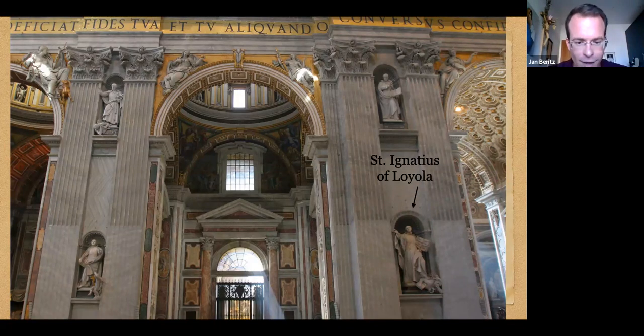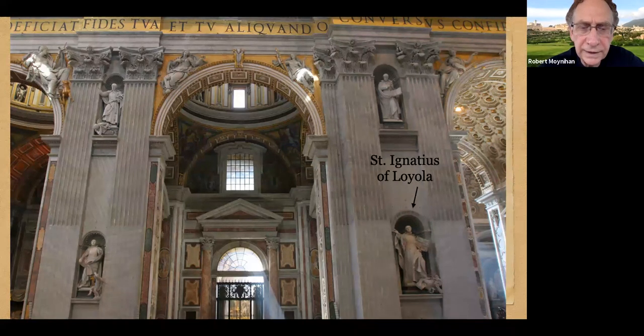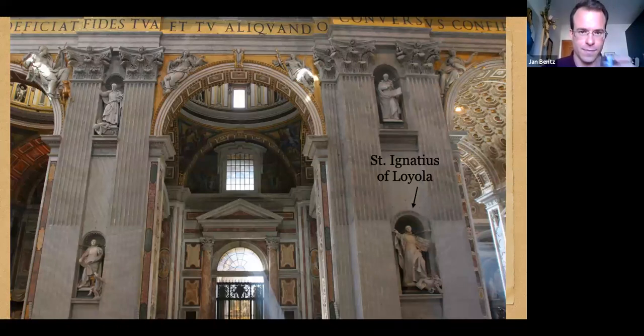So anyway, Jan, I wanted to make sure that everyone knows where those virtues are. They can see above that rounded arch in the middle, right? Yes, correct. We're going to see them better in an upcoming photo.